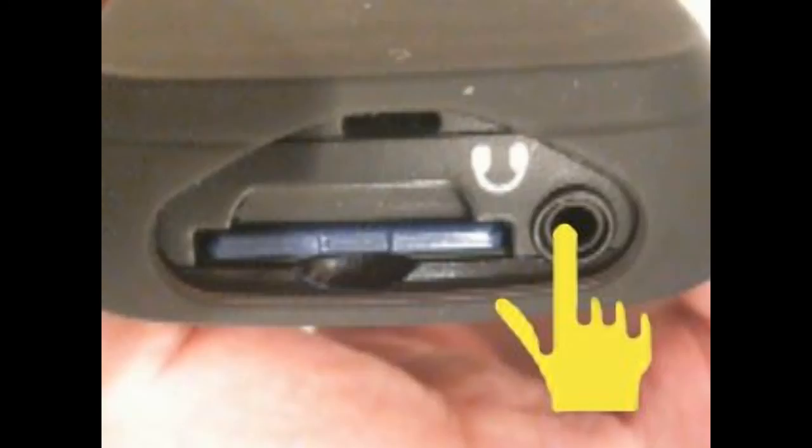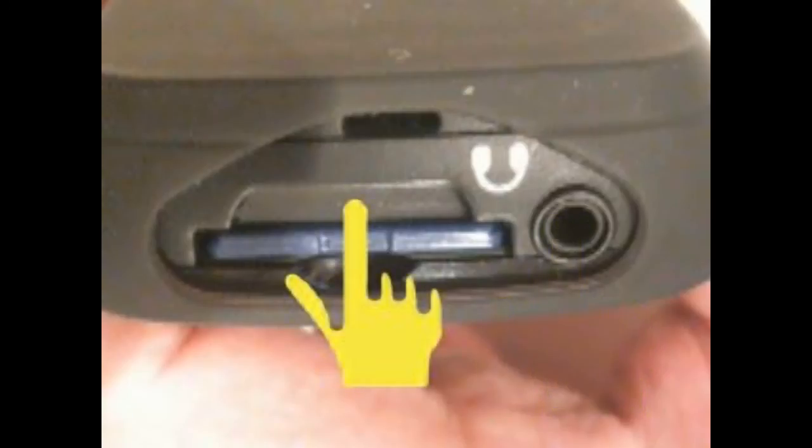Go to bookmark. Insert bookmark. Start highlight bookmark. Bookmark list. Remove bookmark. Insert bookmark. Bookmark 11 inserted. On the top edge of the Stream, you will find the earphone socket and the memory card slot.